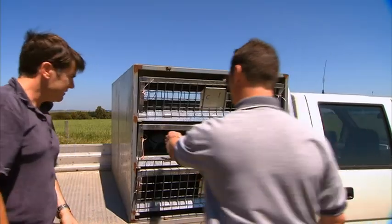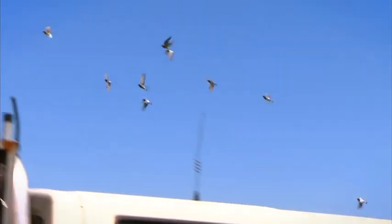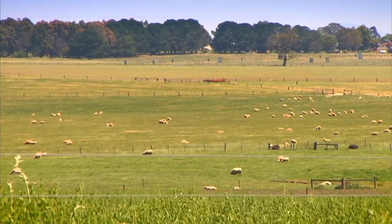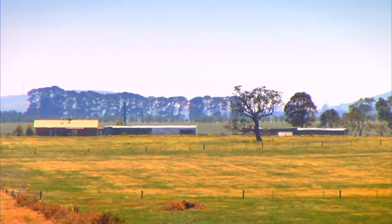There goes Wendy. And what we'll do is we'll try and get some of the others. Come on. They're going the wrong way, Barry. No, they've got the wind taking over a bit here, so they've got to navigate that first. Where's Wendy? The tricky part now is beating the little blighters home as they use the Earth's magnetic field to find their way back to the loft.